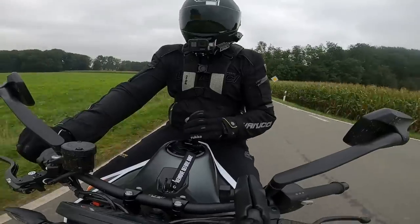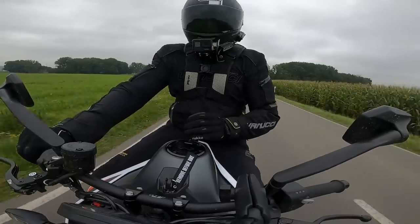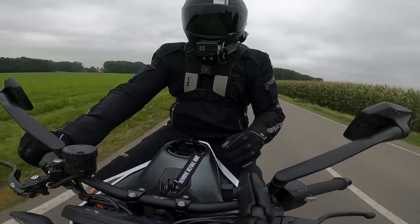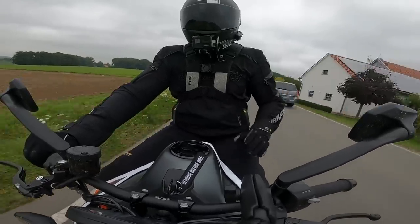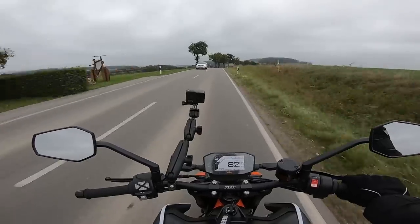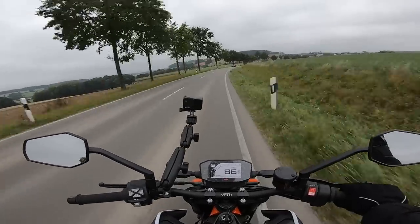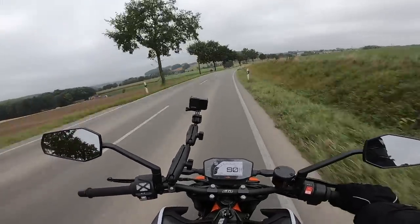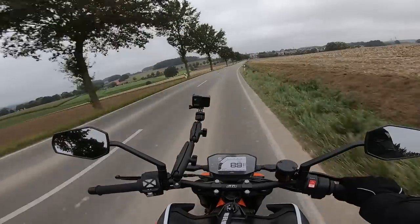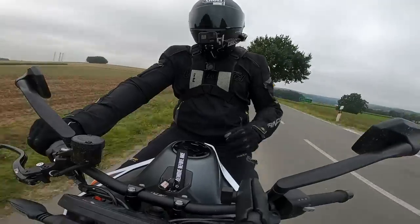KTM have really upped their game with the quick shifters. New for 2020 on the Super Duke R, what a brilliant quick shifter and blipper that is, and that is exactly the same on this bike. Butter smooth, just stamp up and down the gearbox, no clutch needed. Hours of fun. But all in all, a fantastic mid-weight bike. So much fun with so much punch and power. These V-twins from KTM, they pack so much grunt. There's nothing out there on the market that gives you so much low-down torque as these KTMs. Of course, this isn't a V-twin.